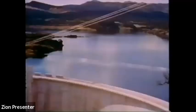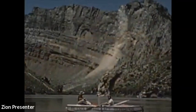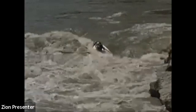What's cool about it is that you can't see it anymore. It's under 500 feet of water now because the Flaming Gorge Dam is just downriver. Had it not been flooded, it would have become one of those names that all modern river runners are familiar with, like the Big Drops or Hell's Half Mile, Warm Springs, things like that. But those particular ones that it's really poignant to see because you know that that's gone.